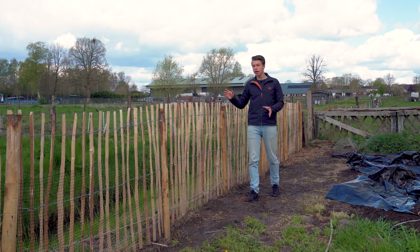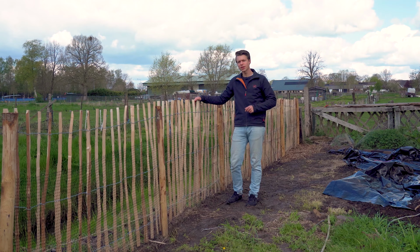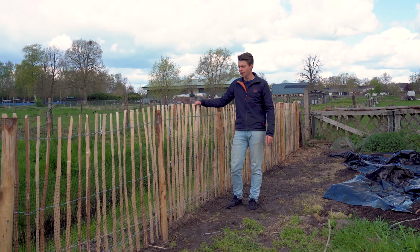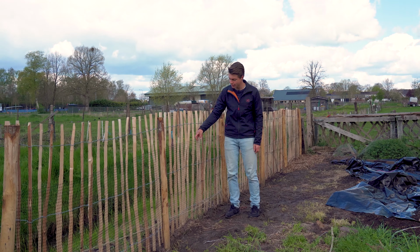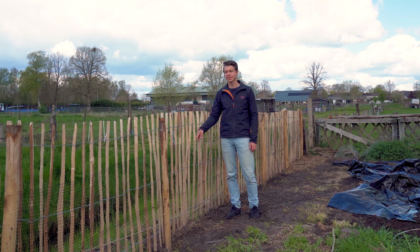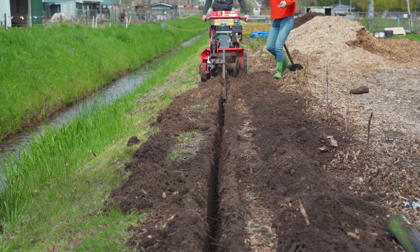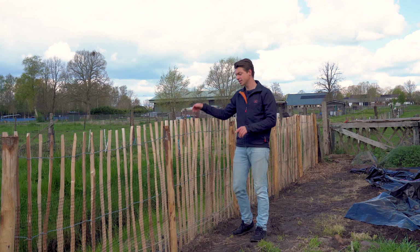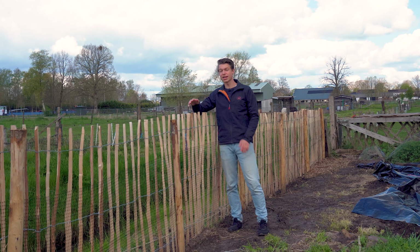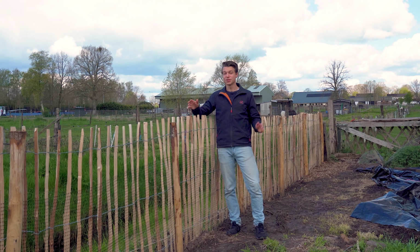This beauty over here is something that we've been working on for already 3 days, was it, Nicole? I think so, 3 days. Basically, it's just a fence, but we also added some mole rat protection in that, and we had to dig that in. We have done about halfway so far, and it's looking beautiful. It's working so far because I have seen a few holes and they've been trying to get underneath it, but they can't because we dug this in 50 centimeters, so it's deep enough.